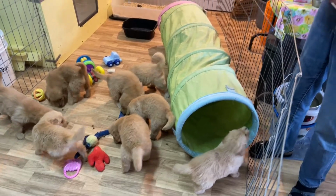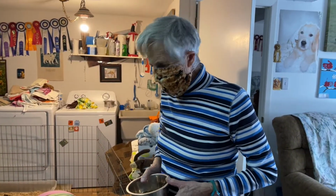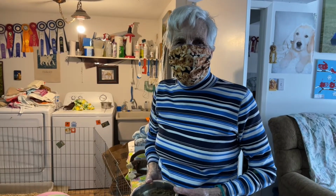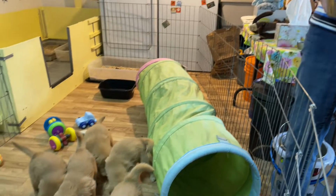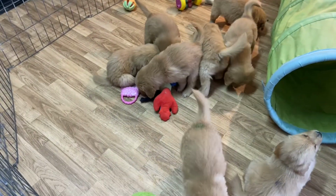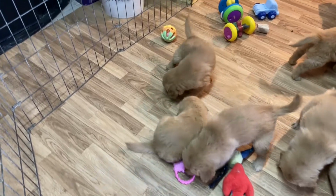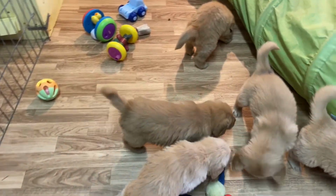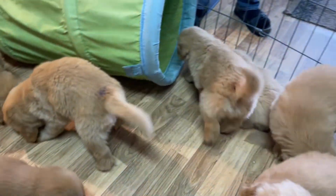I use this too when they've been outside and I need to get them to come inside. I'll rattle the food dish so they come running because they know they're going to get a treat when they get inside. And next week we're going to show you them going outside. They've been outside about 3 or 4 times and they're beginning to explore now. So it's hard to take pictures of them, so we'll try and do some next week.